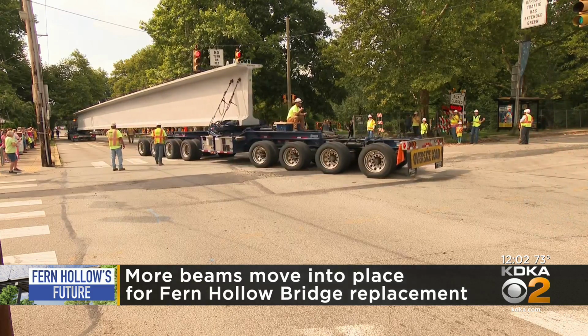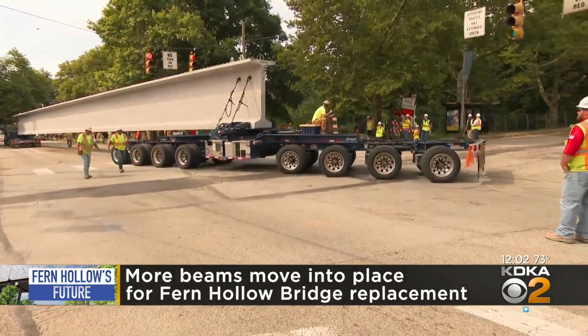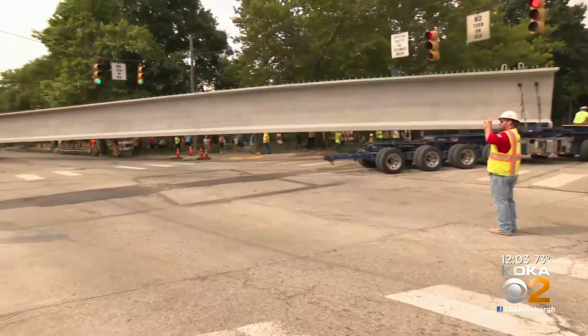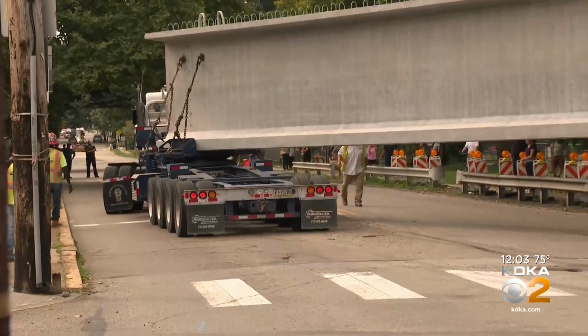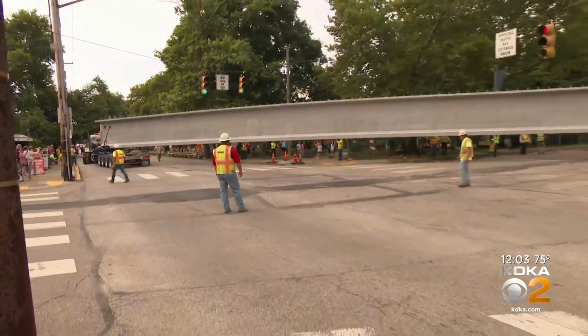But the neighbors who live near Regent Square tell me they want to see the construction of the Fern Hollow Bridge from start to finish, and it couldn't get done fast enough. Once in a lifetime. Like who doesn't want to see this thing back up around a curve? We are so awaiting the reconstruction of this bridge in this area. It has greatly inconvenienced us, more than I can put into words.